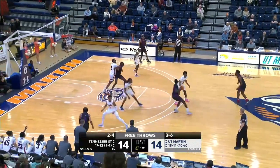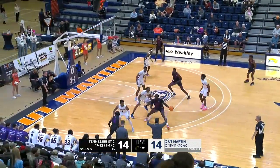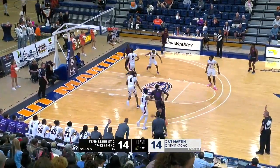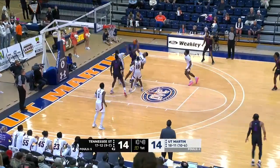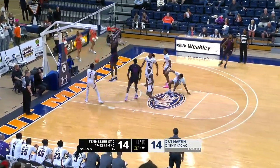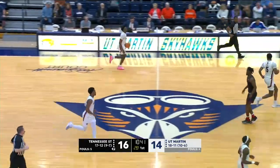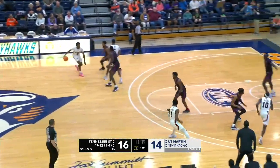Fitzgerald taking his time bringing it up. Boy, now we'll get it off to Clay. Clay around the screen with the three, unable to hit. Still looking for his first points tonight, but a nice offensive rebound and slam by McCoy. That's beautiful. See, Tennessee State's coming along now. Getting in rhythm, looking good.